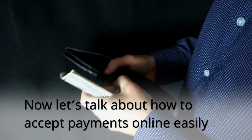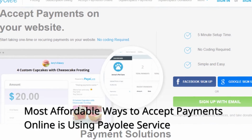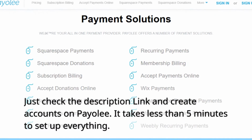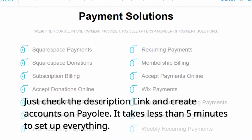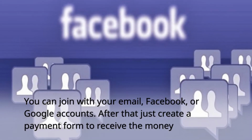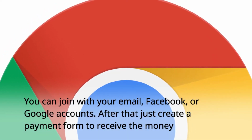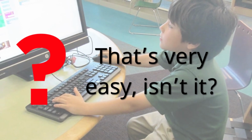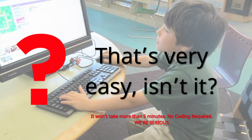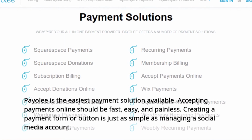Now let's talk about how to accept payments online easily. One of the most affordable ways to accept payments online is using the Payoly service. Just check the description link and create an account on Payoly. It takes less than 5 minutes to set up everything. You can join with your email, Facebook, or Google accounts. After that, just create a payment form to receive the money. That's very easy, isn't it? It won't take more than 5 minutes. No coding required. We're serious. Payoly is the easiest payment solution available.